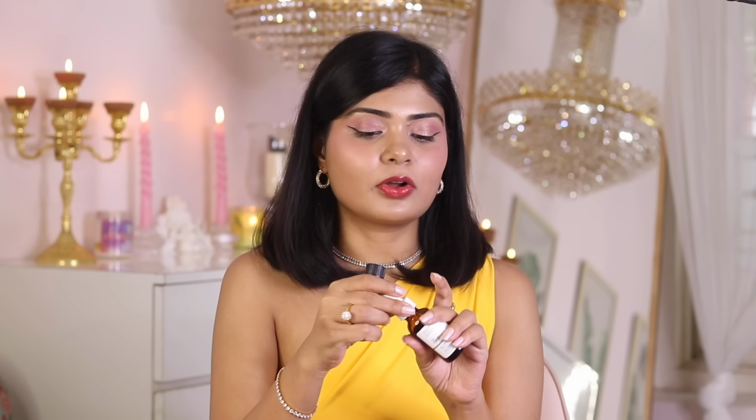For hair serum and oil recommendation, I have The Ordinary 100% Moroccan argan oil. I have literally finished it. I'm gonna get a new one during this sale. I mix this oil with my sarson ka tel or whatever oil I'm using. I'm currently using the Plum oil, so I will leave all the links in my description box. Mix with this argan oil and it gives a beautiful shine to my hair.